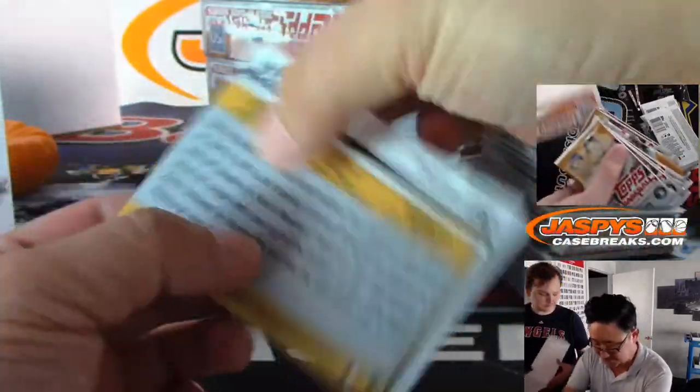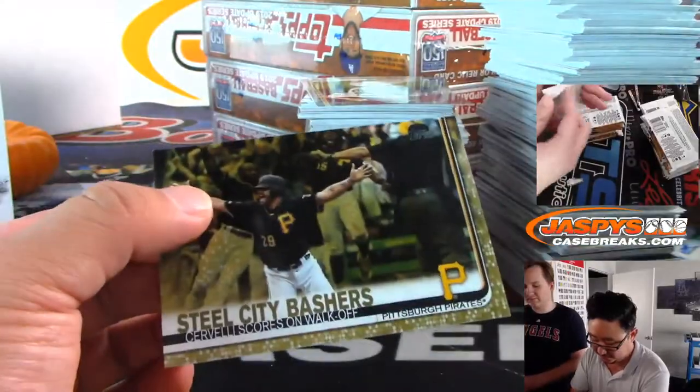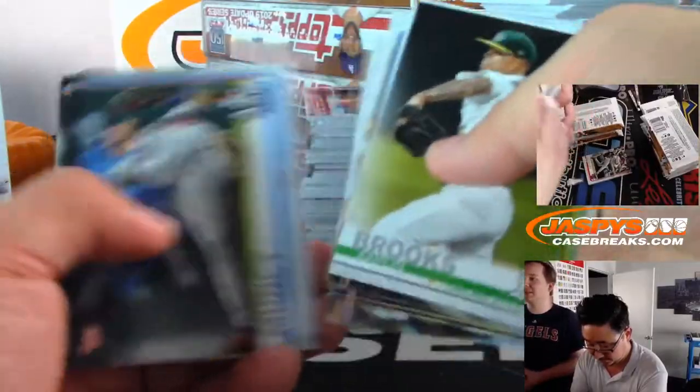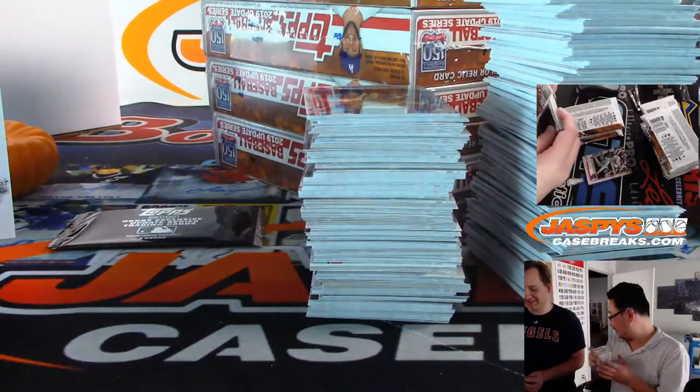Oh, sorry. There is veteran Conleys are all the same team to 2019. Steel City Bashers. Yeah, we need two cameras so we can both knock it out at the same time. That'll be next level stuff.